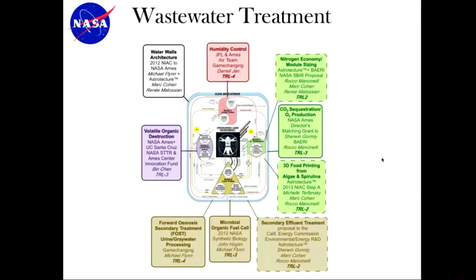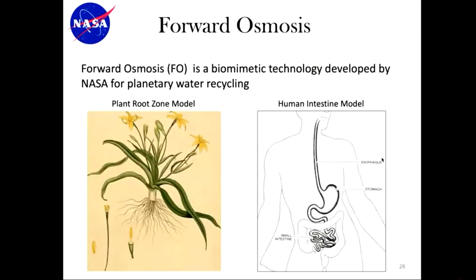That concludes the omega portion of it. Now I'm going to go on and talk a little bit about the contaminated wastewater treatment patent. And this, again, uses forward osmosis.